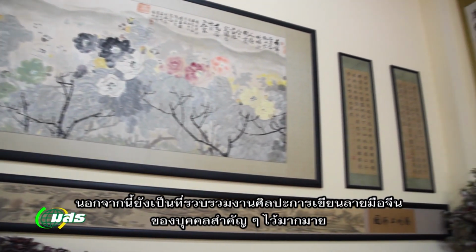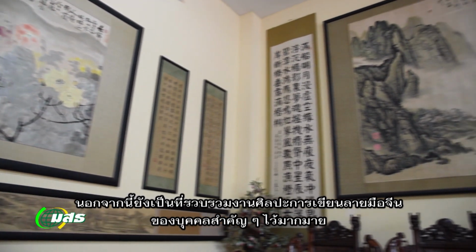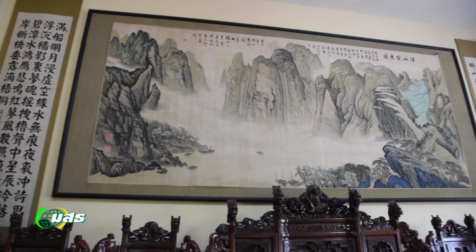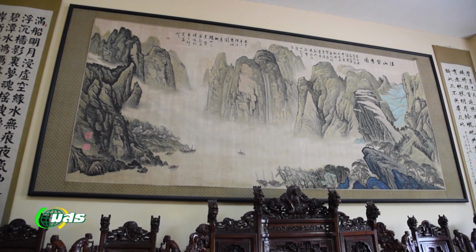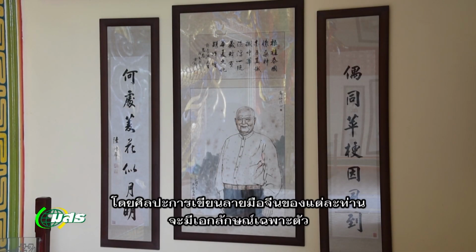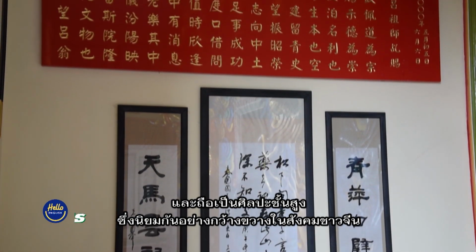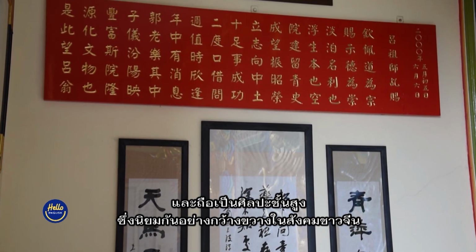There's also a collection of calligraphy by many famous calligraphers. Each one has a unique style. Calligraphy is a fine art that is very popular in Chinese society.